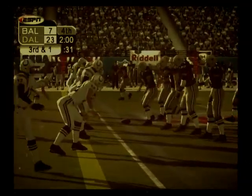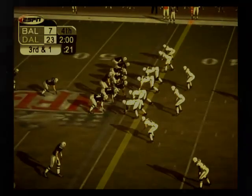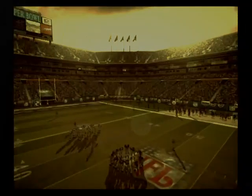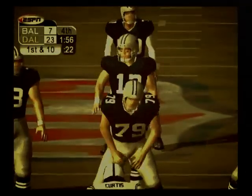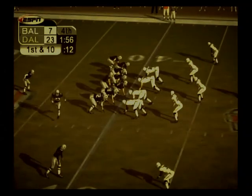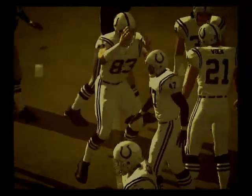Third down. Clock is stopped at 2 minutes. Number 87 goes in motion. Thomas, the Colts take their first timeout. First down, both tight ends left. Take a timeout. That's their second.